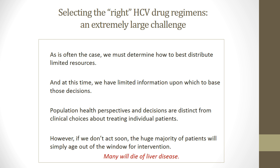So I see this as an extremely large challenge, and it's often the case we have to determine how to best distribute limited resources. I think this is true in every situation. And at this time, as we're all acknowledging here, we have limited information upon which to base those decisions. Just to remind us that population health perspectives and decisions are distinct from clinical choices of patients and clinicians about the treatment of an individual. But I believe if we don't act soon, the huge majority of patients will age out of the window for intervention, and we will have many people in the baby boomer generation dying of liver disease.